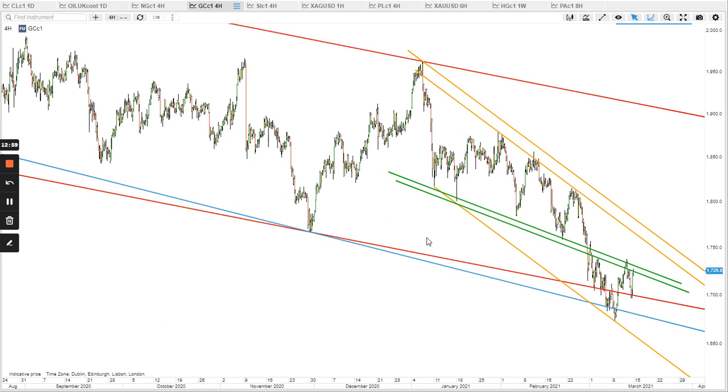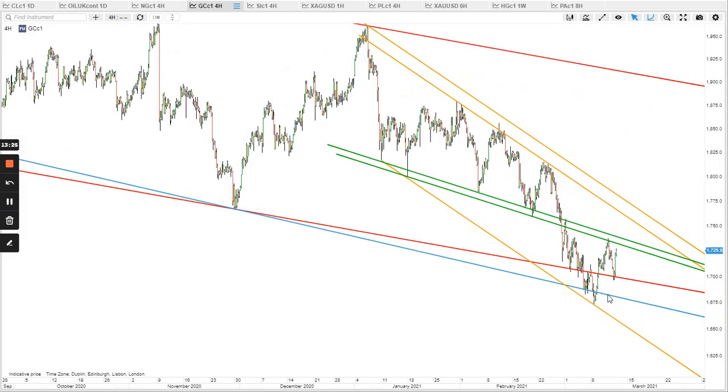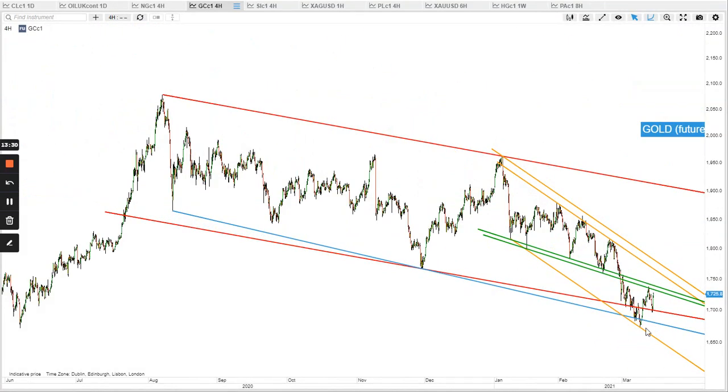And gold, first of all, the red bottom band didn't hold, so I was thinking at 1700 we would rally off the 1700, but then it came all the way down to 1680-ish, finally bounced, and even the blue support, you can see here, the blue support was broken, but this was a fake.